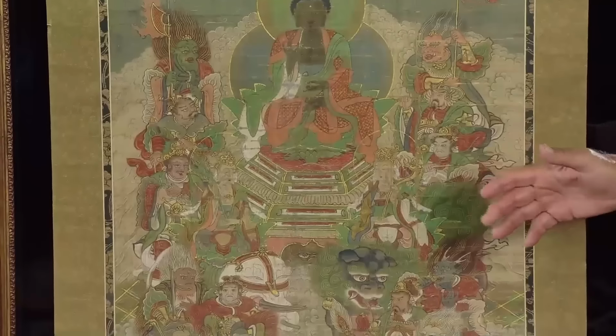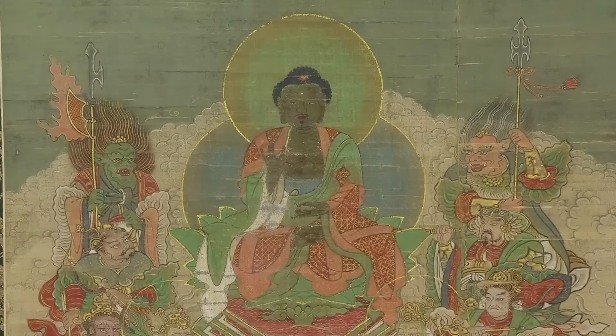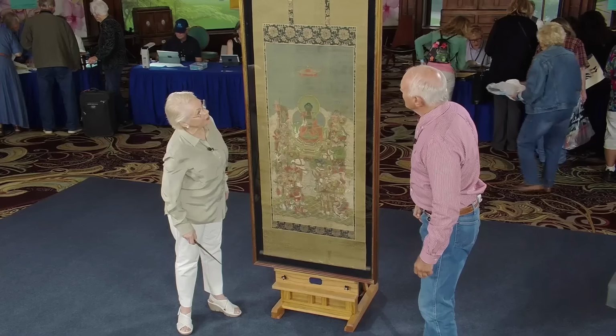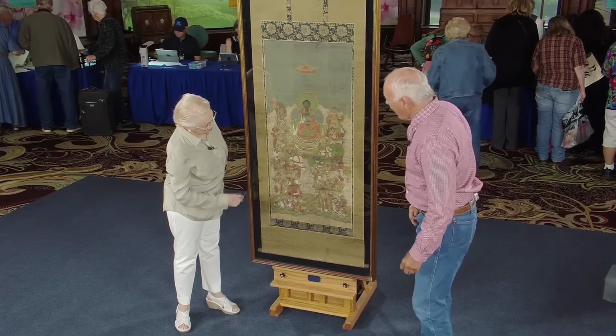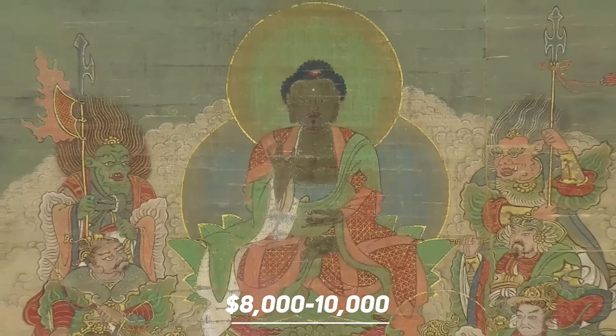Titled the Rego painting, it was done by anonymous painters who painted on silk with natural pigments like minerals and vegetables and a great deal of gold leaf. With the excellent condition and the rarity of such paintings, the painting's auction value ranges between $8,000 and $10,000.